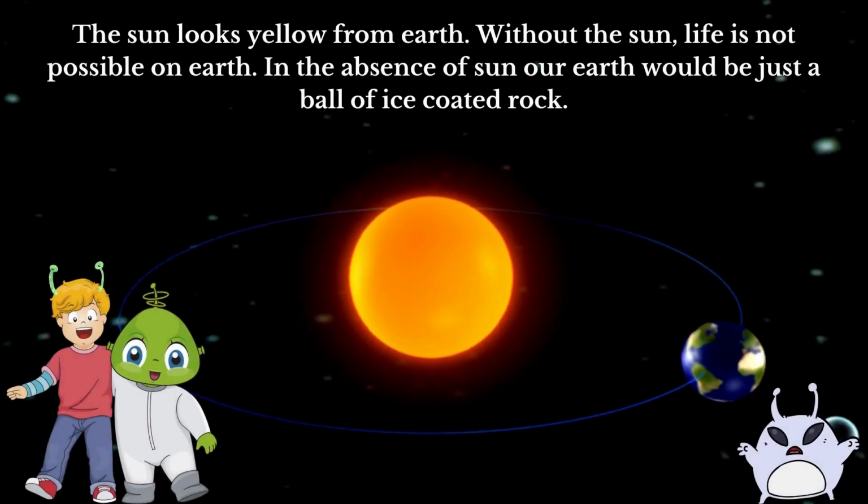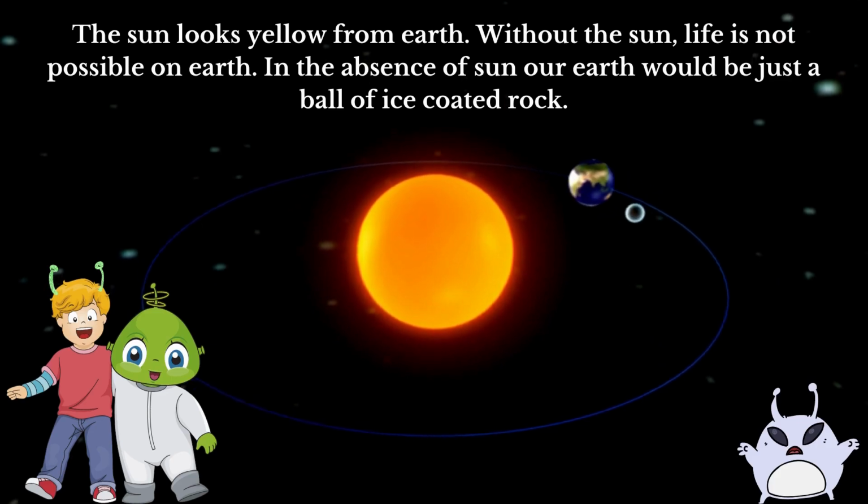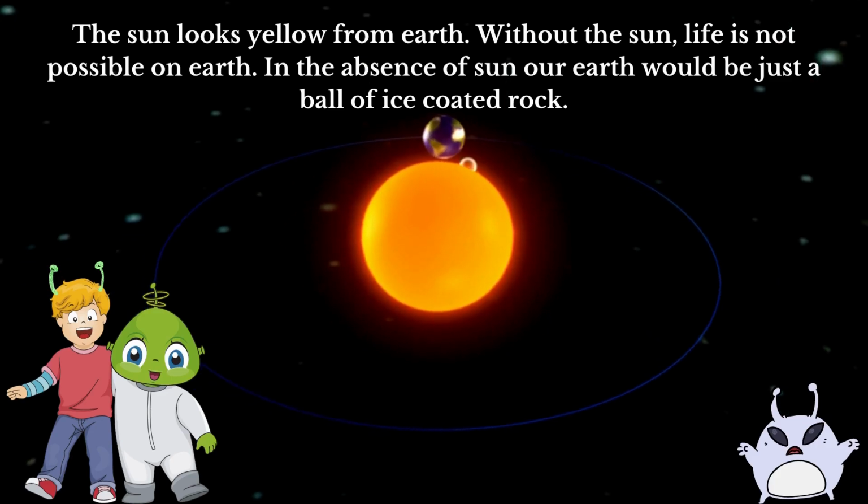The Sun looks yellow from Earth. Without the Sun, life is not possible on Earth. In the absence of the Sun, our Earth would be just a ball of ice-coated rock.